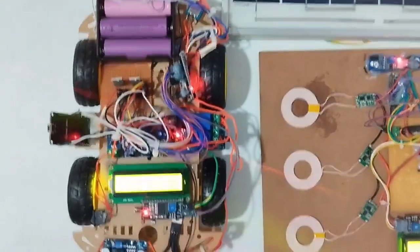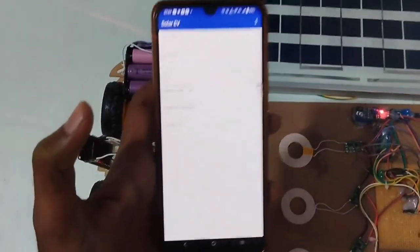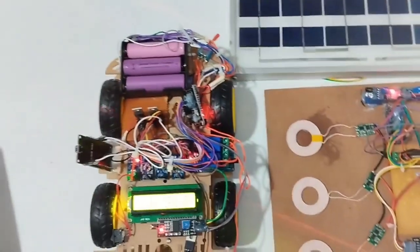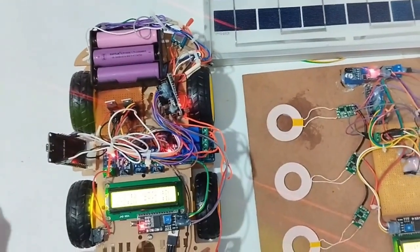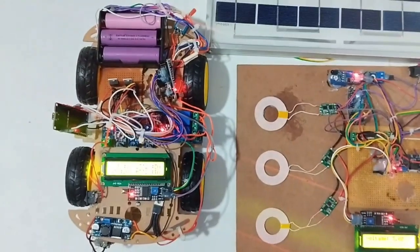The system's operation can be observed through an application, displaying voltage, battery health, current, load current, and battery percentage. For setup, the mobile hotspot must be enabled, followed by a device reset and activation of the ESP32.